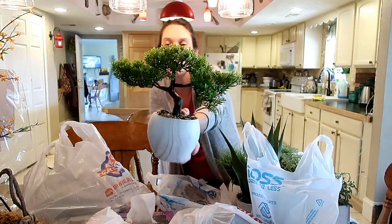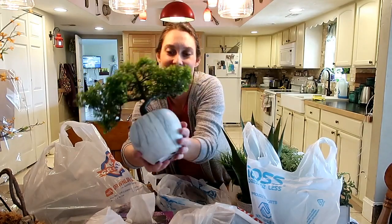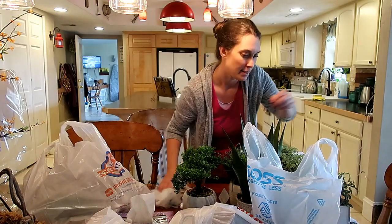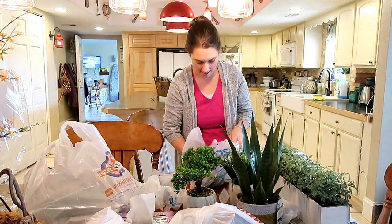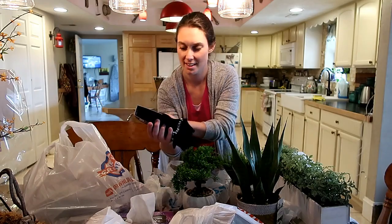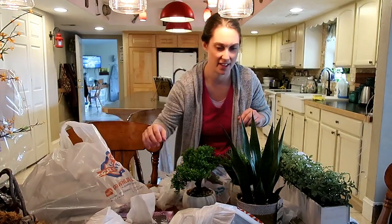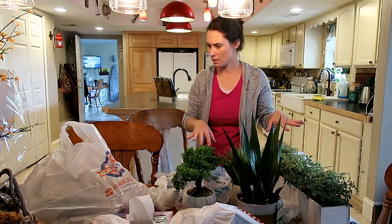Look at this adorable bonsai. Look at that. Oh, I love it. Oh my goodness. Okay, so there's that one. And let's see. Oh, I got some socks. They're Adidas and they're just black socks, so that'll be handy. All right, we'll pop those over there. Anything else from Ross? I'm gonna say that was it.